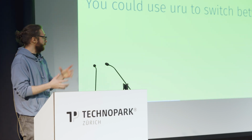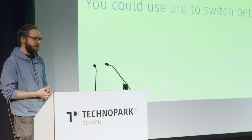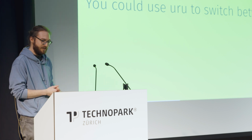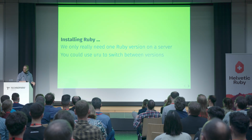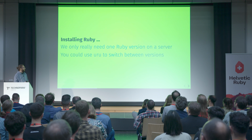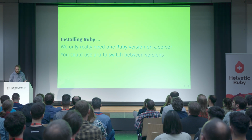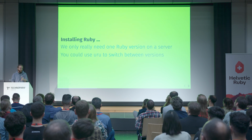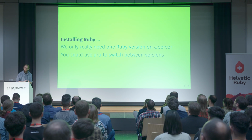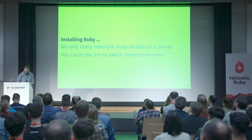Now, we first thought, okay, how do we install Ruby on Windows? At Simplificator, we primarily use Linux, so Windows is a bit of a new area for us. We thought, well, we only really need one Ruby version at a time on a server, but we also found out there's this tool called uru, which would allow you to switch between different Ruby versions on a Windows installation, similar to what you might know from rbenv or asdf, whatever you use to manage your Ruby versions on your system.